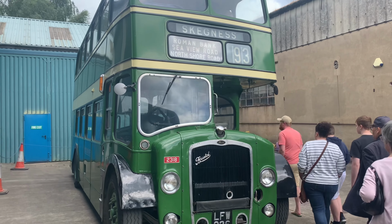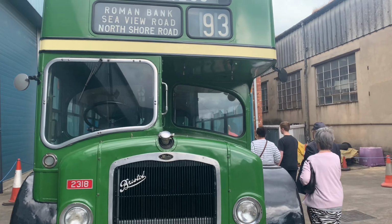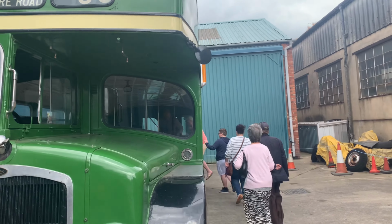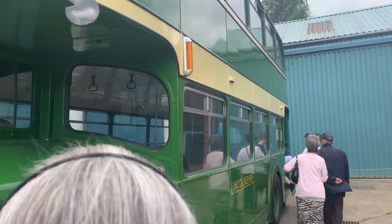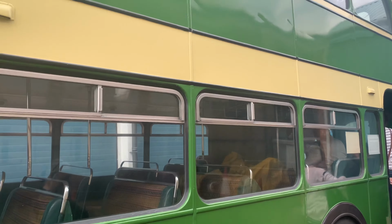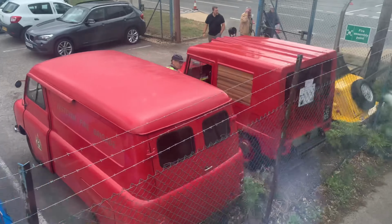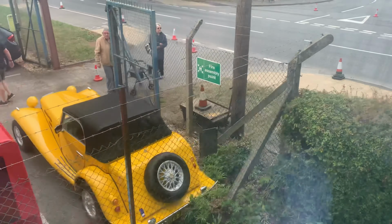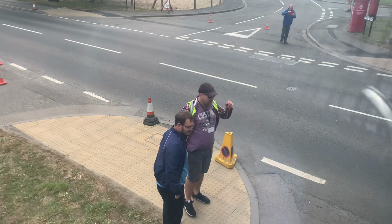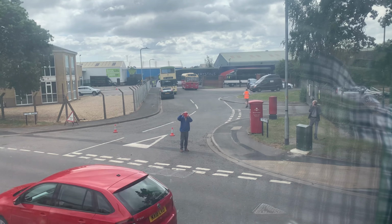This is the bus that we're going on. We're going on the Skegness bus. Don't think it's going to take us to Skeg though, but it would be nice. Don't stand on the seats. It's going to be a bumpy ride. Oh, look, there's buses over there as well.